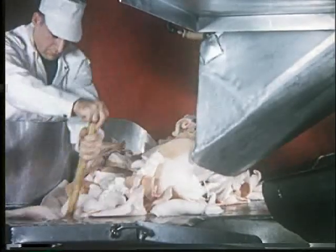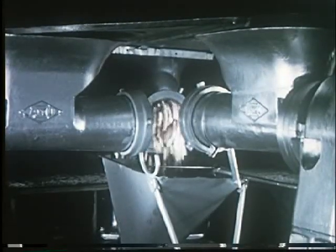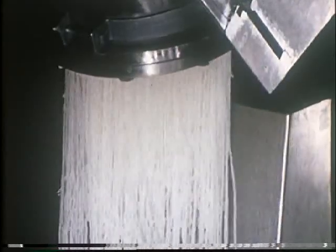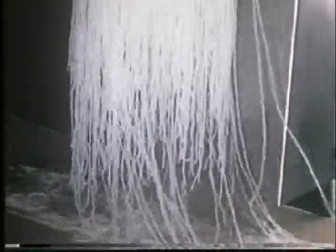Skins are fed into a grinder and are shown emerging here. A series of cooking, filtering, and chilling operations occur before the gelatin is extruded onto a conveyor belt in this spaghetti-like form.